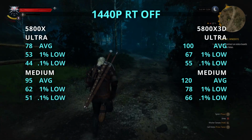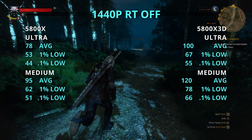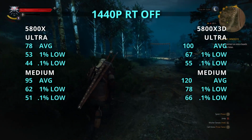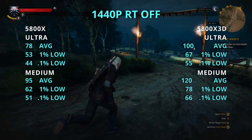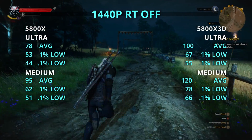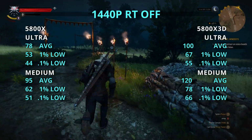Turning off RT now are actually worse than 4K with the 5800X, as the game becomes more CPU limited. We do get a slight boost with the 3D at 1440p though, allowing it to be 28% faster with 26% better 1% lows and 25% 0.1% lows at Ultra, with a similar gap at medium.